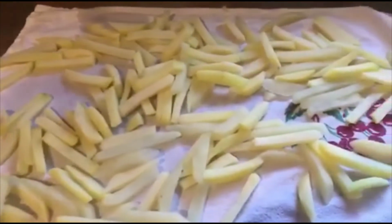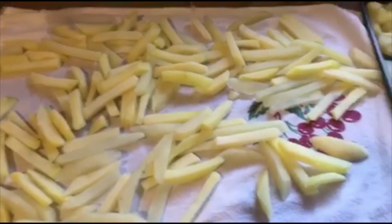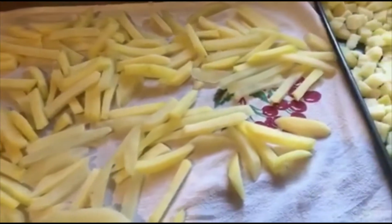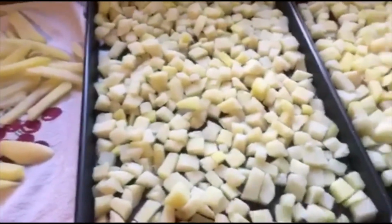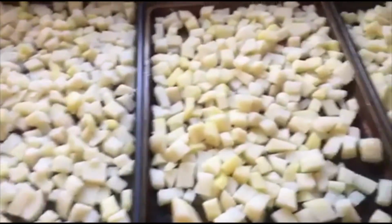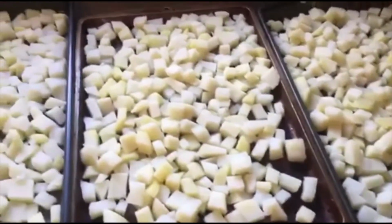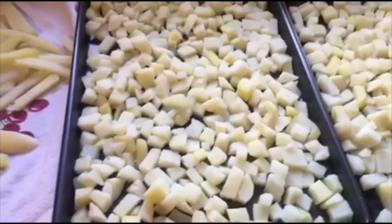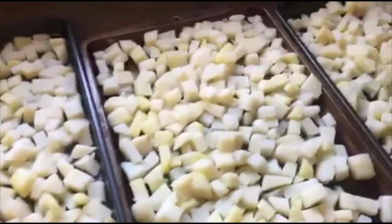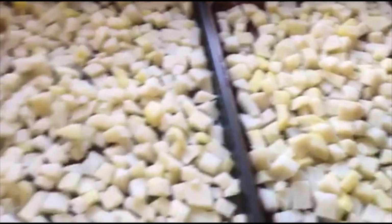So I've got my French fries. They've been parboiled for about 2 minutes, dipped in ice water, and now they're draining on a towel for just a few. I've already done all of that with my diced potatoes. So now I'm going to put those in the freezer and flash freeze them for just about 30 minutes so that when I take them out of the bag, they won't be all clumped together. They'll be just like the ones that you get at the store.